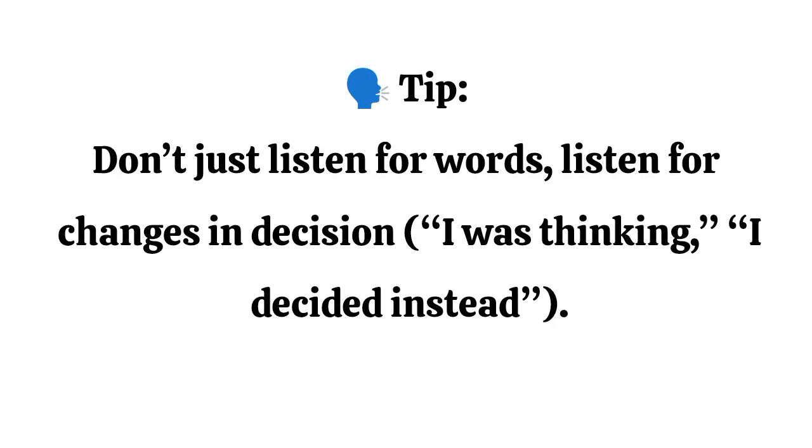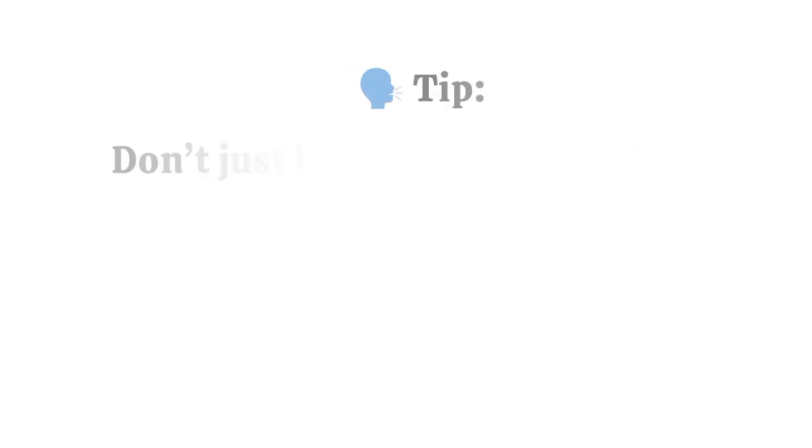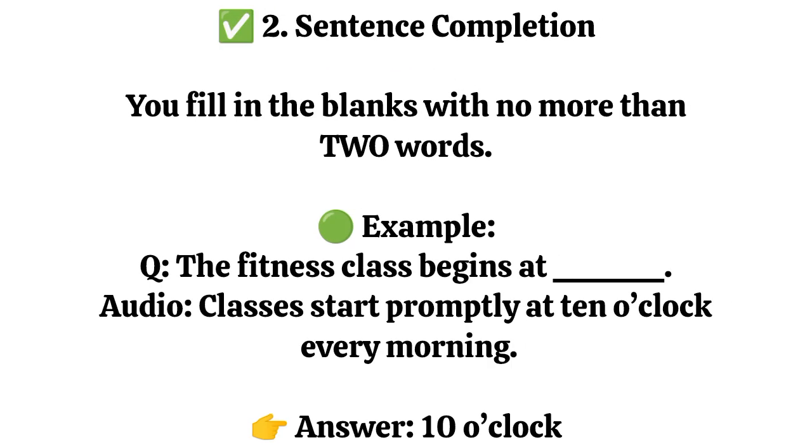Tip, don't just listen for words, listen for changes in decision. I was thinking... I decided instead. Sentence completion. You fill in the blanks with no more than 2 words.